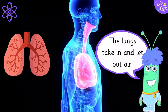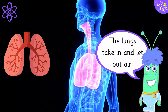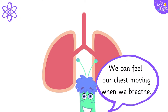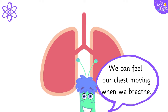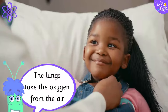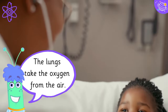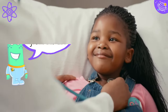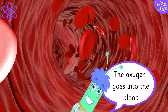The lungs take in and let out air. We can feel our chest moving when we breathe. The lungs take the oxygen from the air. The oxygen goes into the blood.